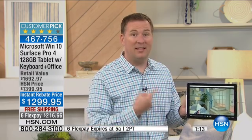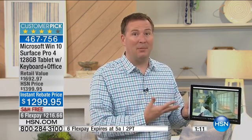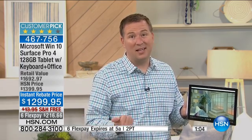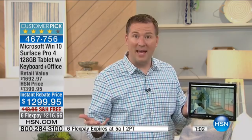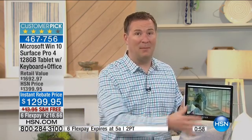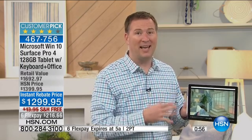And the memory that you're going to be able to store on here. When you think of a tablet, first off, you never think of an Intel processor. This is the Intel Core i5. Most tablets, you have a processor you've never even heard of. But then it's how much storage do you have? Most tablets, you're lucky to get 16 gigs of storage. A lot of them have 8 gigs, maybe 32. Well, we're more than 4 times that amount. Being able to store 128 gigs worth of data on here is a tremendous amount.